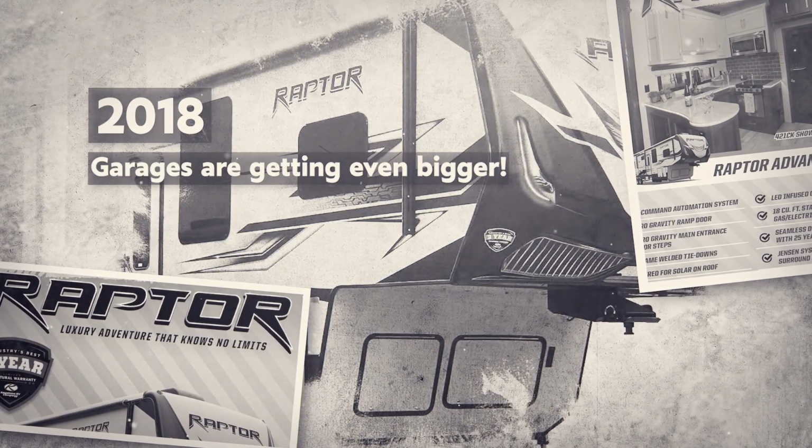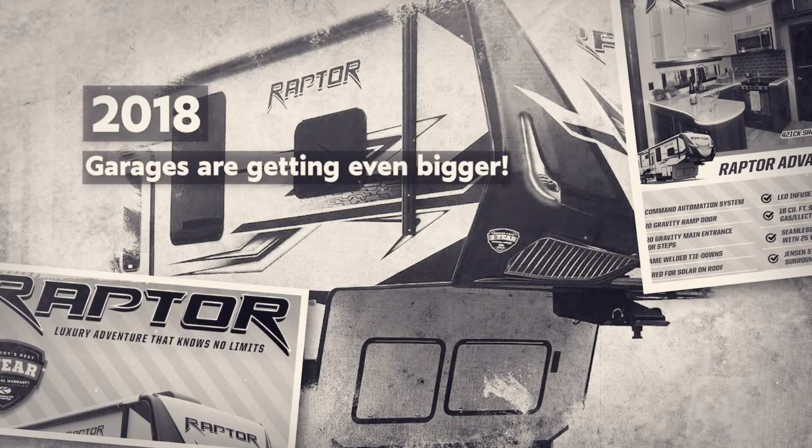In our market, the toys themselves have exploded into larger and bigger and better toys. So as we have seen with an uptick in side-by-side owners, we needed to transition to bigger garages. The challenge has always been to keep our innovative layouts while expanding to those longer garages.